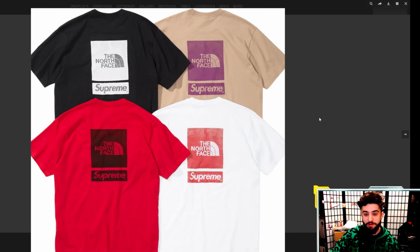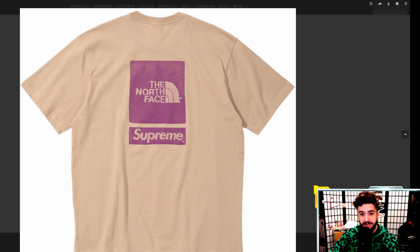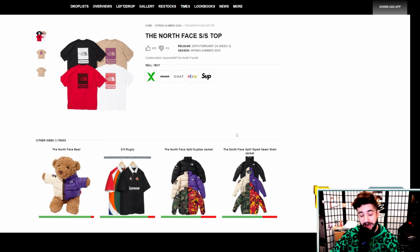Want to know. Supreme North Face short sleeve top. You can't really go wrong with just the classic North Face and Supreme logo. And it's not too often that we get the two box logos together on an actual t-shirt. It's extremely common to have this on the side of the jacket. It's kind of the cornerstone design of the Supreme North Face. I don't think we've seen it a ton of times on a t-shirt.